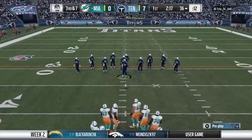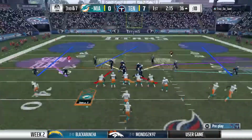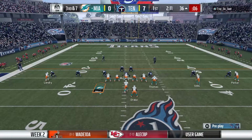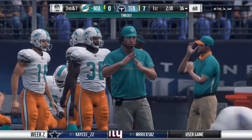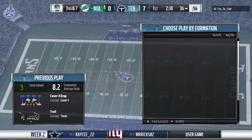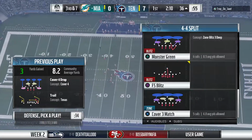The Dolphins on 3rd down. They've been okay, 2 for 3 thus far. This is 3rd and 7. Play clock down to 5, and they're going to burn a timeout. They'll have 2 remaining as we step aside here in this first quarter.